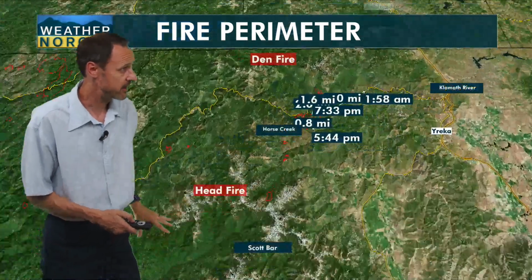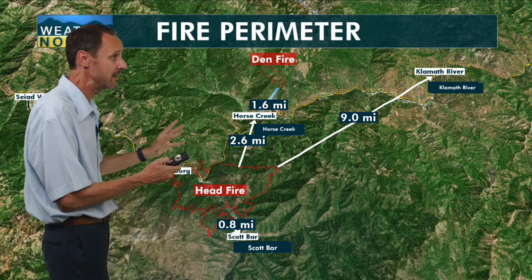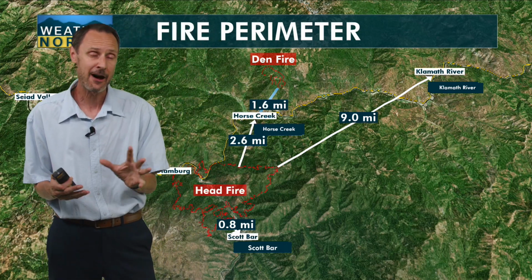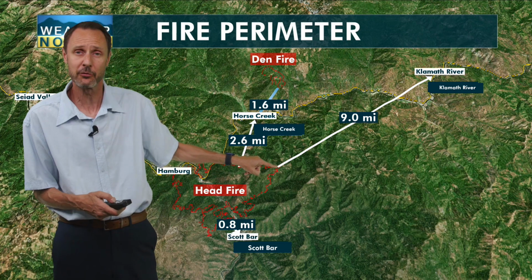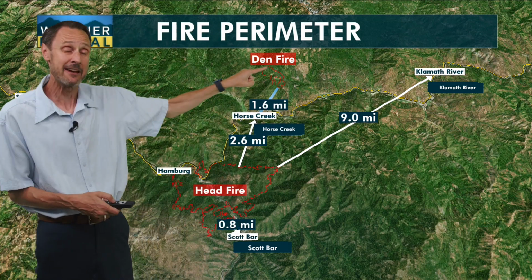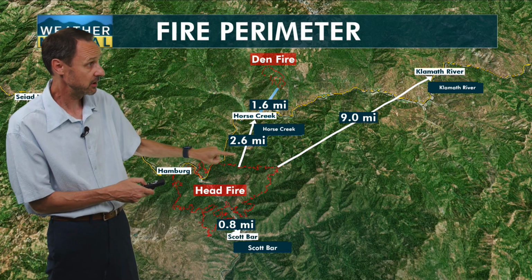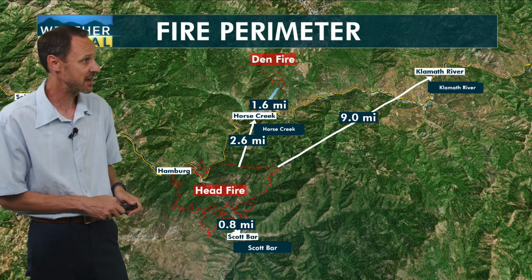All right, so let's start with the fire perimeters. There you can see all of them. We're going to take a look at some of the bigger fires and their vicinity to the community. Keep in mind, these are all just generalized numbers to give you an idea of how far the fire perimeter is from you. So, for example, the eastern fringe of the fire perimeter of the Head fire, Klamath River, approximately 9 miles. Now we've got the Den fire to be concerned about for Horse Creek, 1.6 miles there, so a little bit closer than the Head fire. And there you can see the Head fire is about 0.8 miles from Scott Bar.